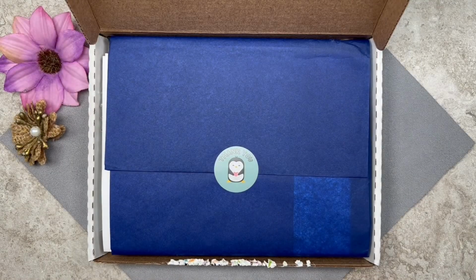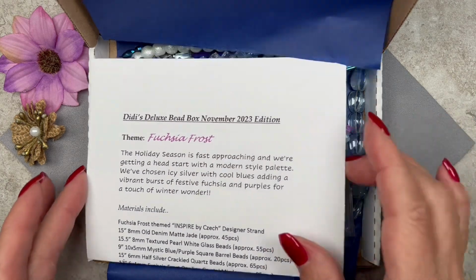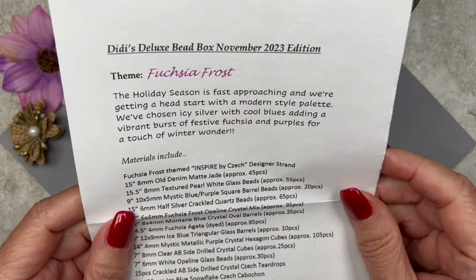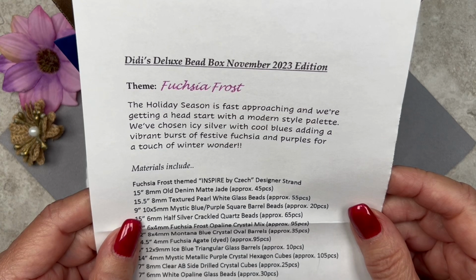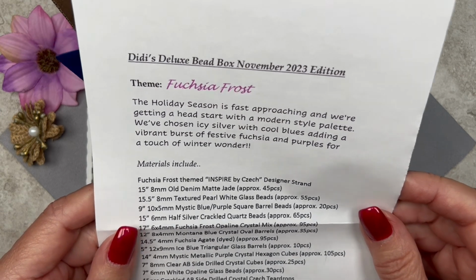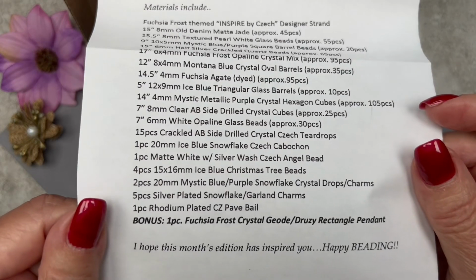It always comes nicely wrapped in tissue, as you can see. And the name of this box is Fuchsia Frost. Let's see what it says. It says the holiday season is fast approaching and we're getting a head start with a modern style palette, adding a vibrant burst of festive fuchsia and purples for a touch of winter wonder. Well, that sounds really, really nice. And here's a list of all the contents, as you can see. And at the bottom it says, I hope this month's edition has inspired you. Happy beading.